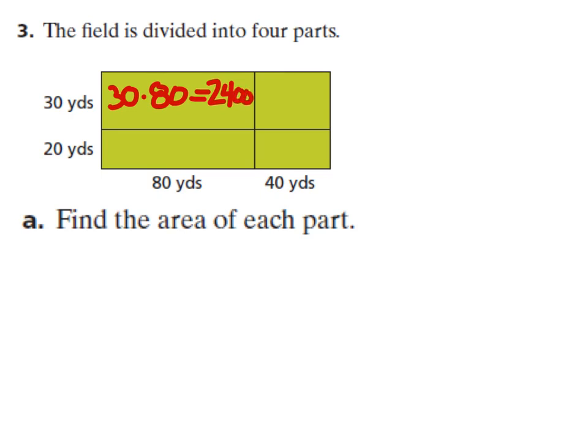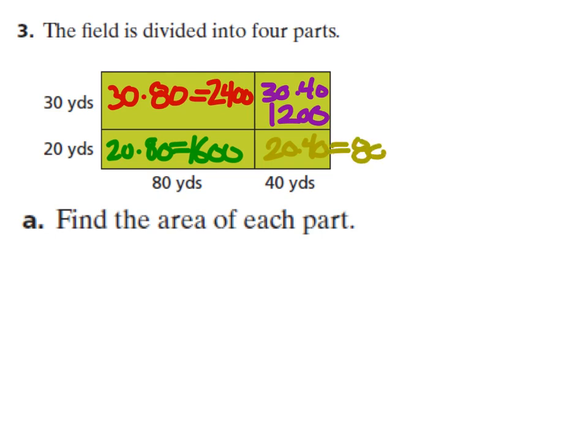And then we've got this one, which is 30 by 40, which comes out to 1,200 square yards. And then this one, which is 20 times 80, which would give us 1,600. And then this final one right here, 20 times 40, which is 800 square yards. That is the area of each part. You should label those, by the way. I just ran out of space.